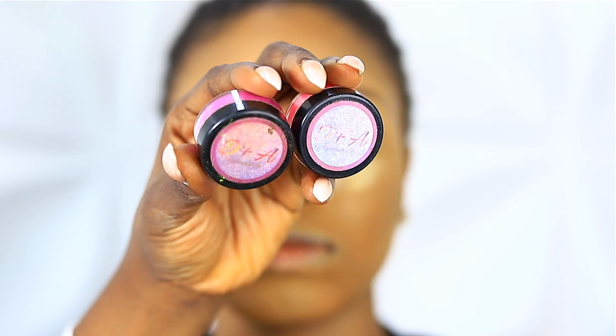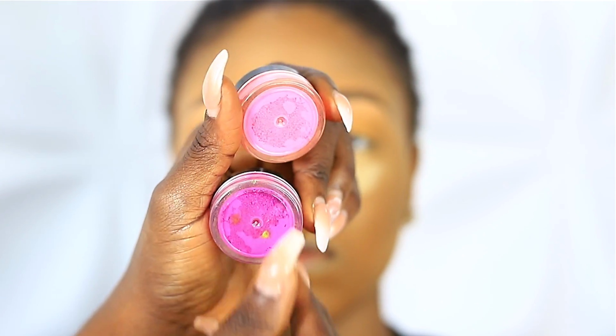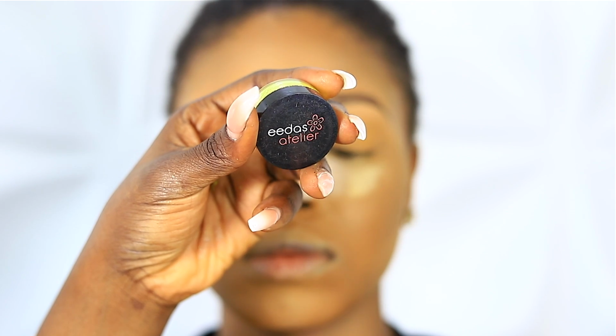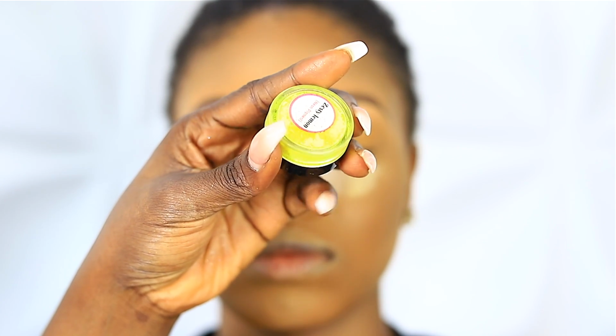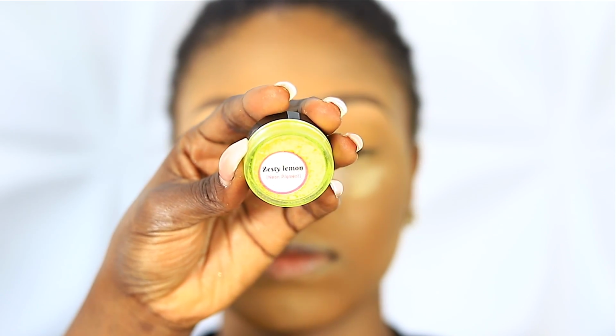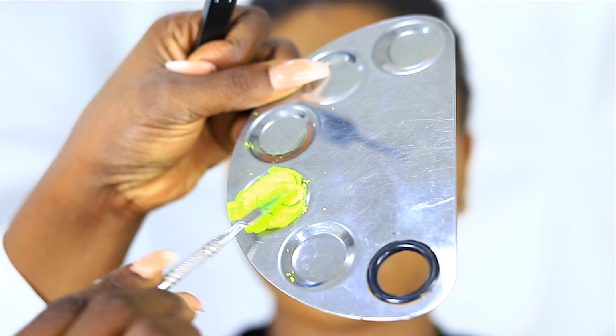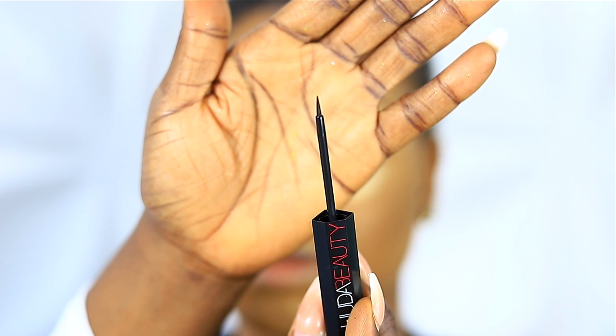So for the neon liners, I'm using these colors from DFA. That's That Girl That Miss Cosmetics. I've had this neon pigment for years, you guys. I'm sure it's since 2017 or 2018, and they're still bomb. Then I use that yellow shade from EA Beauty. Then I'm using the Inglow Duraline to mix it together.